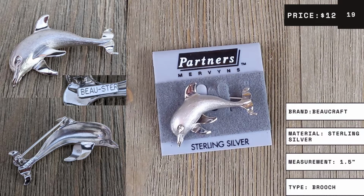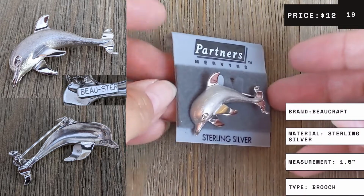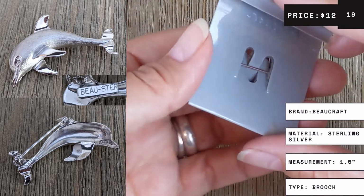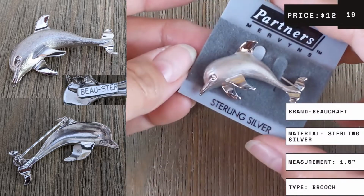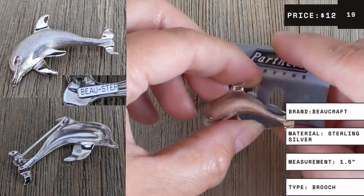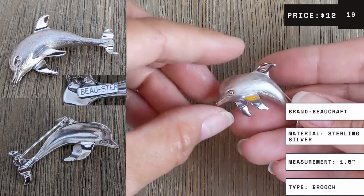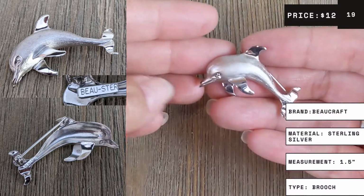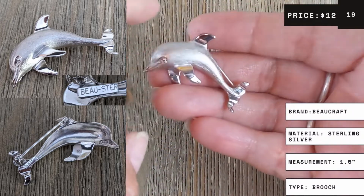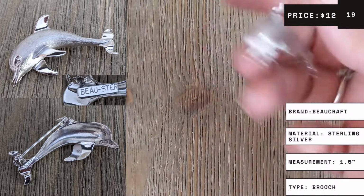Now we have a Dolphin brooch. It says from Mervyn's. Oh, look at that. That's coming off. So it's probably sold in the Mervyn's jewelry department. It says sterling silver. Probably will not include this stock card on there when I go to sell it. Oh, isn't that cute? That is really cute. So it's got that brushed silver and then of course the nice smooth silver on the fins.